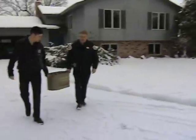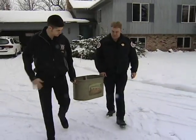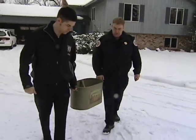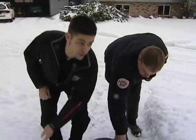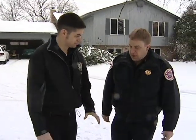Okay, Jay, we've got the bucket of ashes. We're outside of the house. These have been in the fireplace for at least 24 hours. We've got them outside, so we can let them sit here. And how long do we want to let them sit outside of the house in the bucket? Well, you want to do a total of up to 3 days. Okay. From the last fire.